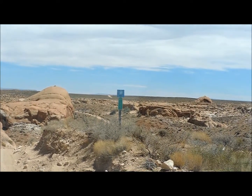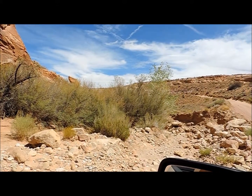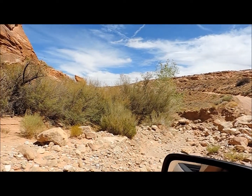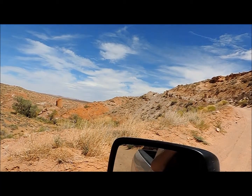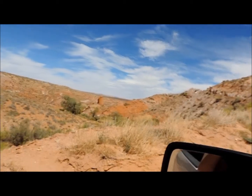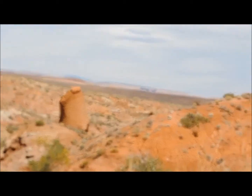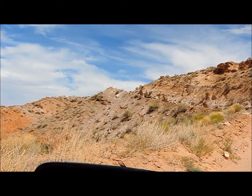Well, let's move on down the road. So this is Center Wash here. I think when we get down the road a ways, we get the later wash. I don't know. But this is Center Wash. So we're climbing up out of Center Wash, but there's a neat little rock formation over yonder. I think you can see it. We got about 18 miles to go.